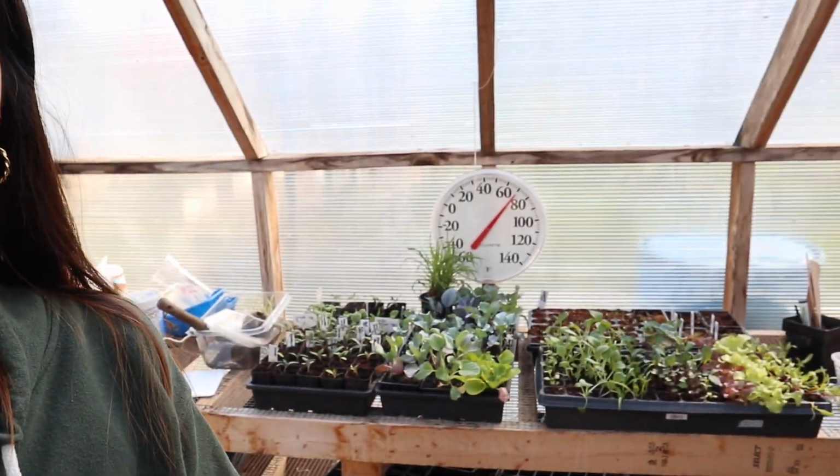So I'm gonna show you what's coming up right now because I've sown a lot of things out there and some things have started getting transplanted too. I'm also going to be doing a little seedling update as well. You can see a lot of my seedlings are behind me here in the greenhouse. I'm gonna cover those at the end. So for now we're gonna go walk around the garden and see what we have there, and then I'll go over all of my seedlings and give you a little update at the end.